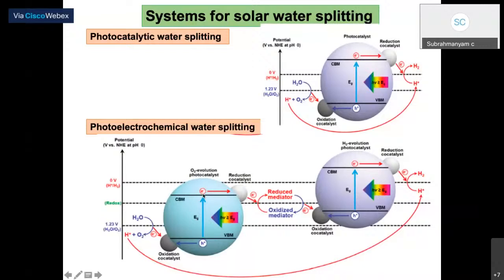Now the electron quickly transfers to the external circuit and reaches the counter electrode. Whereas the hole which is present here is replenished by the electrolyte which is present here. There is a redox electrolyte present here. So that is going to replenish the electrons, so that quickly the cycle is going to complete. This is how it is done.